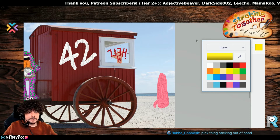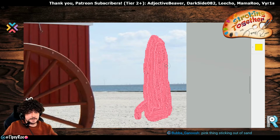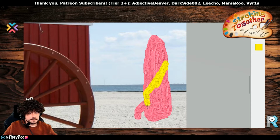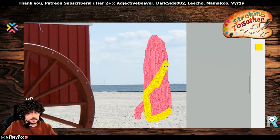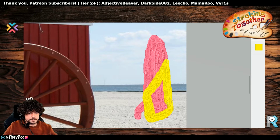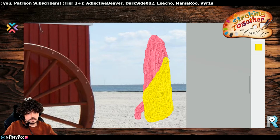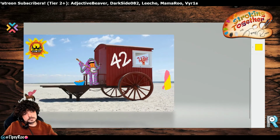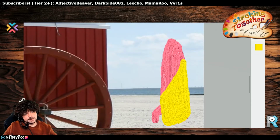Pink thing sticking out of the sand. Yeah, I want to make it a surfboard. So it's going to give it, like, a design of some sort. So I wanted to do... Maybe I'll just do something real simple. Like that. And then, what else can I do to help it make it look like a surfboard?